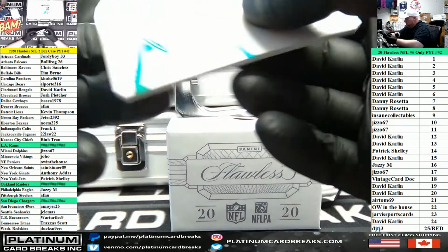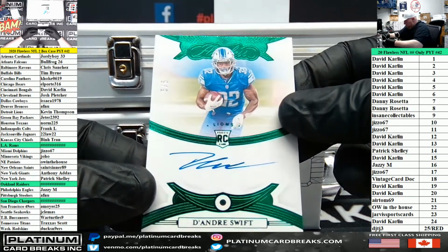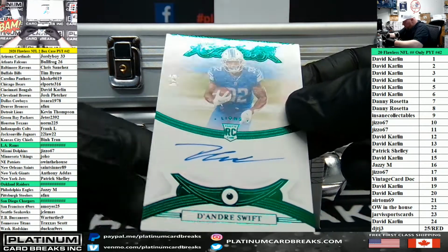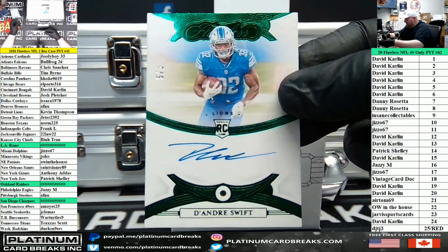Wow. Well, we do have a shield. Out of 5, rookie Emerald Auto, D'Andre Swift for Detroit. Nice.